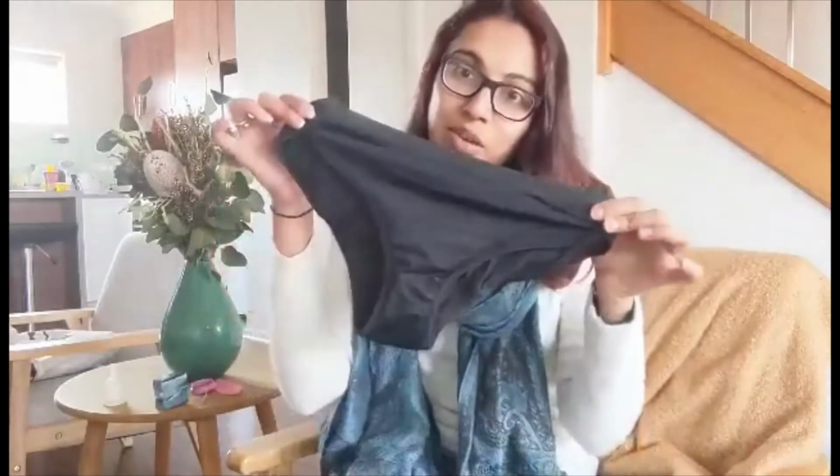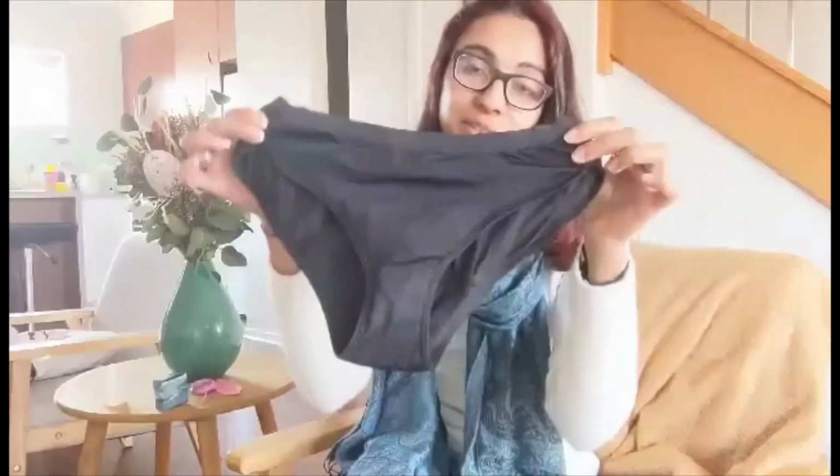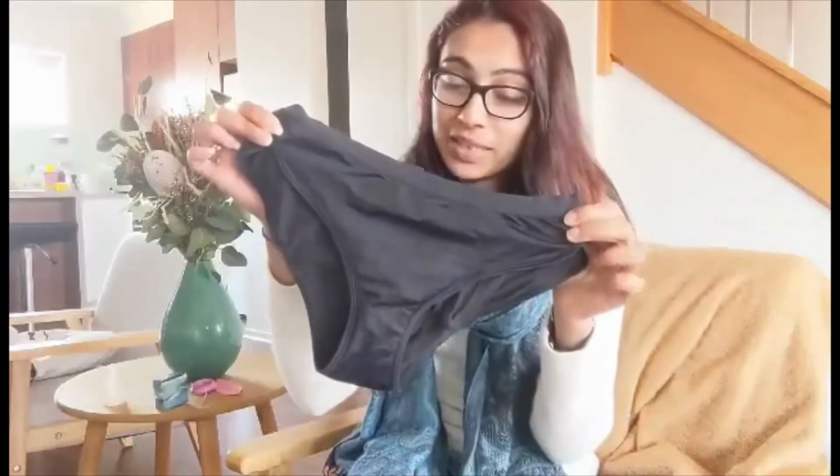So first up, we've got the period underwear. So I bought 3 pairs of the bikini style period underwear about 4 years ago, and it was a complete game changer. I've had the worst luck with my periods coinciding with camps, flights, exams, just anything important in my life really. And so it's been such a liberating moment for me to be able to have my mind stay calm and focus on what I want without being distracted by my period.